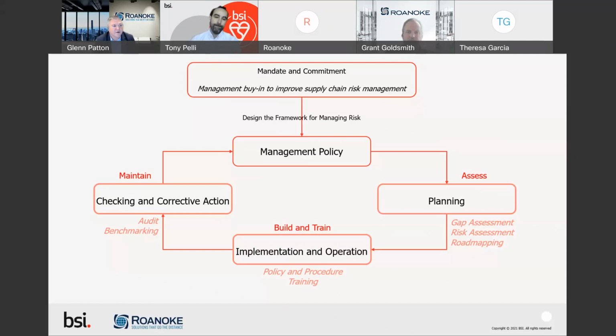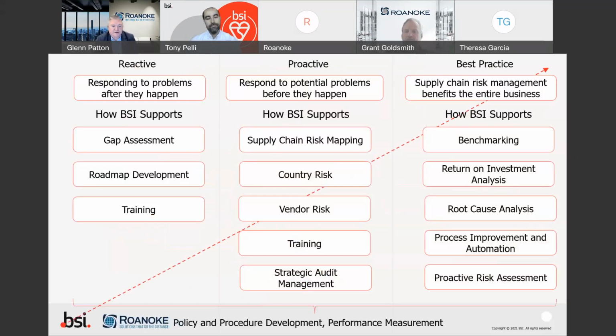So it sounds like a very detailed process, a lot of steps involved in it. So Tony, this is a maturity curve that you've provided for us. Why don't you tell the audience what this entails?